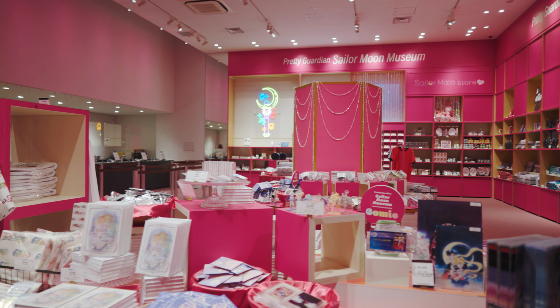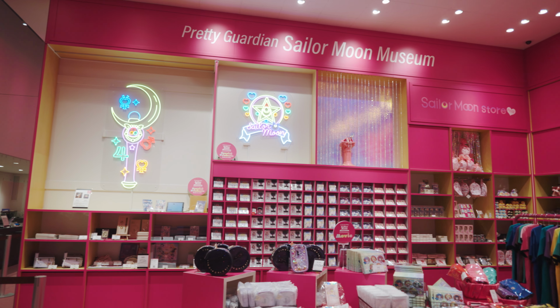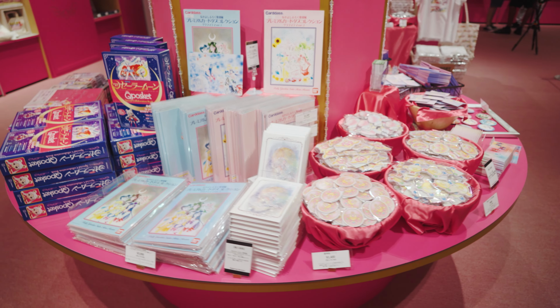You can bring home the magical girl experience by stopping by the gift store. These are limited edition goods, so commemorate this experience and be sure to treat yourself and grab some before they're all gone.